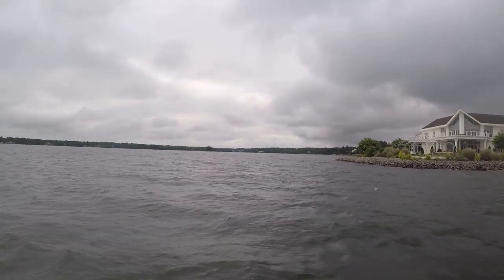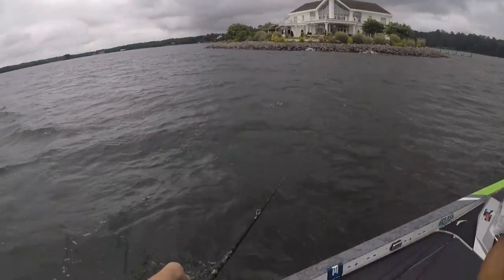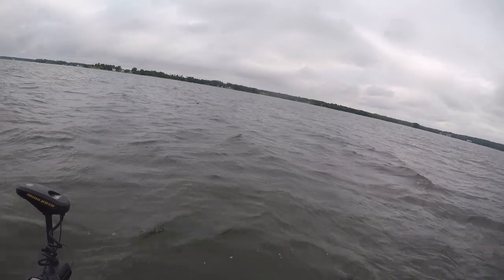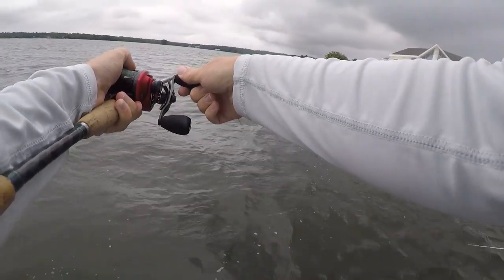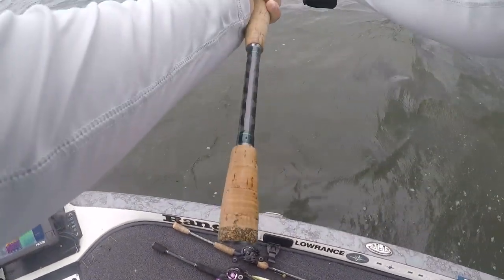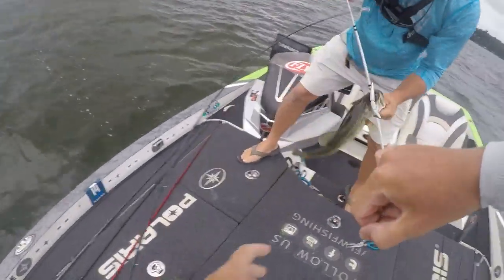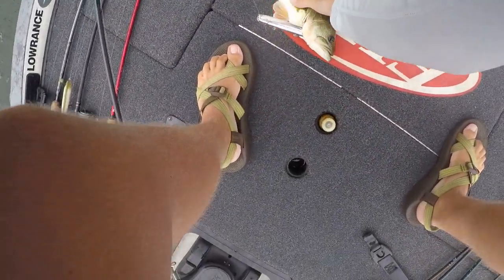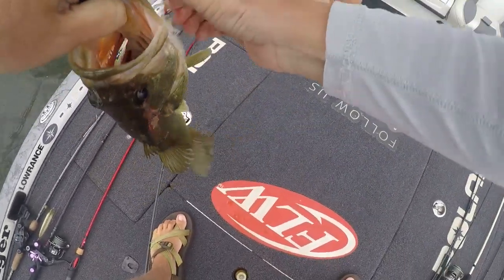Oh! There they are. Oh! Got him! Got him! Come on. Oh, look at him. Got him! Yeah, that's cool. Oh, that was so cool. Bigger. Nope, you're bigger. It's so cool to just watch them gang up like that. Yeah, just come in there. How many bites was that?